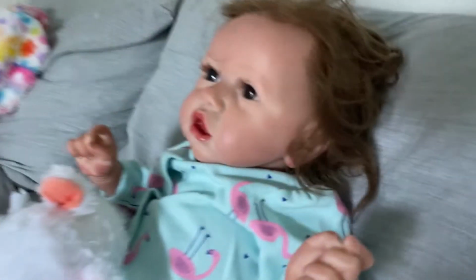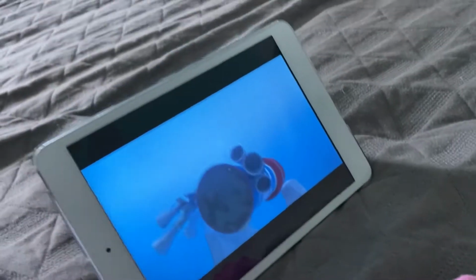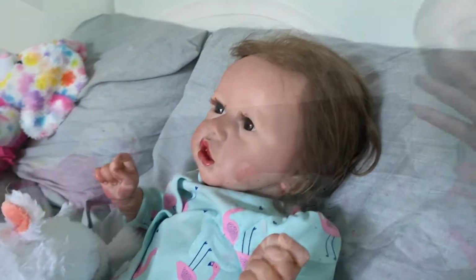And today, I'm going to be doing my Reborn's afternoon routine. And here she is. Hair is a crazy mess. She's in her little flamingo pajamas because she just woke up from her nap. And she's watching some Paw Patrol, which is her favorite thing to watch. We're going to go ahead, get her dressed, and do the rest of our afternoon routine.